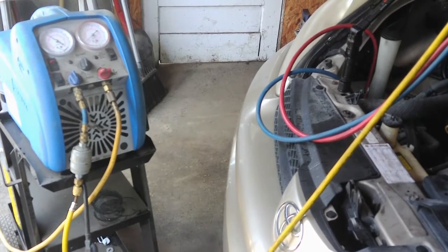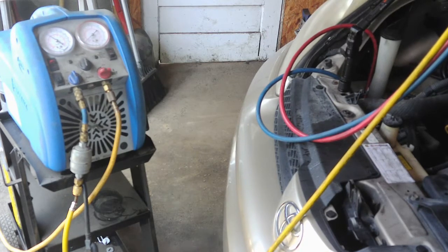Alright, so I got the recovery machine hooked up, and we're going to go ahead and suck it down. I realize most people aren't going to have a recovery machine. I don't recommend just letting it off into the air. A lot of shops, especially a smaller independent shop, will probably suck it down for you, either for free or for relatively cheap. That's the route I would go. So anyway, that's my disclaimer.